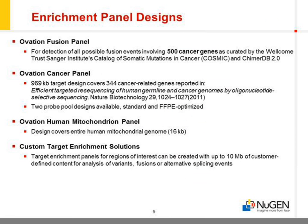And then lastly, in addition to these standard products that have predefined content, NuGEN offers a custom target enrichment solution where we work with researchers that have content that they'd like to design using the SPET technology. And we produce custom kits that are configured to target regions of interest up to 10 megabases of size. So the total target region being up to 10 megabases.